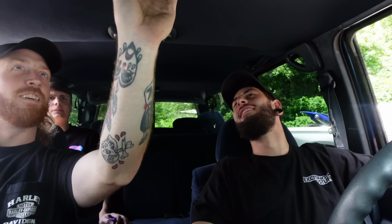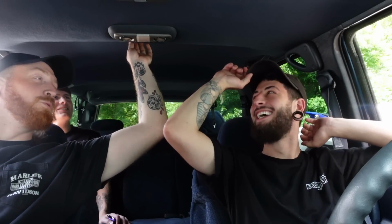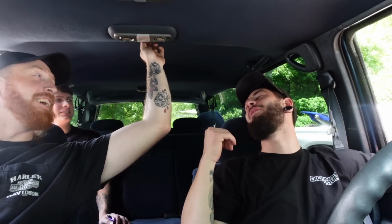Careful which compartment you open. Why? Dual climate control. Dude, it's got AC all the way to the back seats. And it rips, don't it?